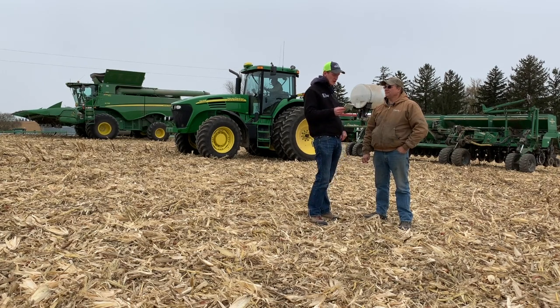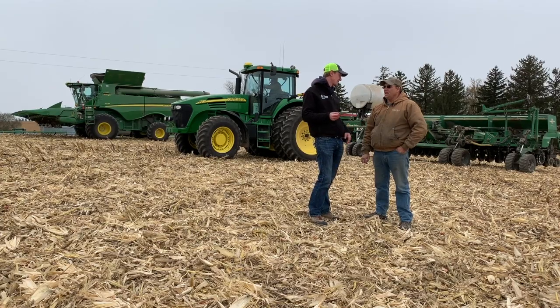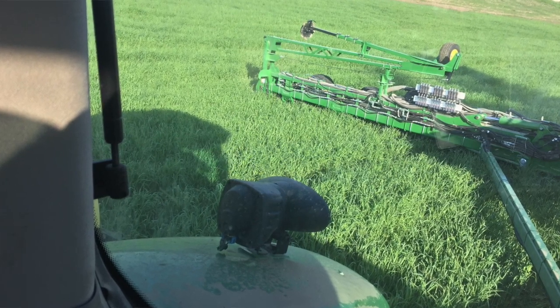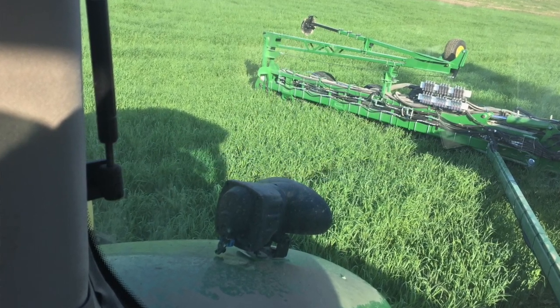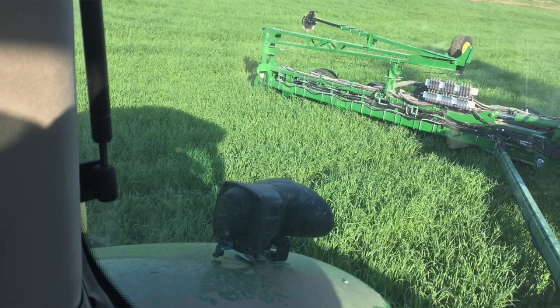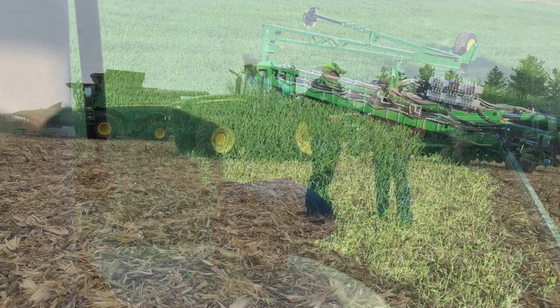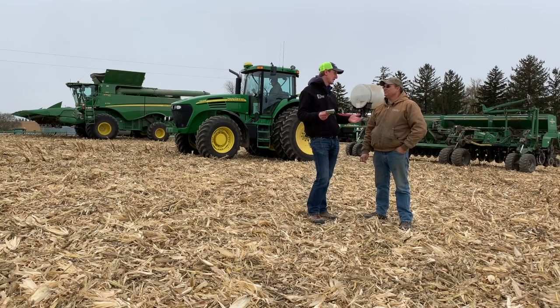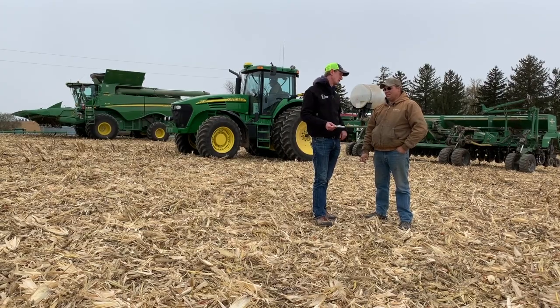You guys have awesome soils. You've been cover cropping for how many years? We've been cover cropping six, seven years now. And how many years no-till? Been no-till since the mid-90s, so we're not quite 30 years yet, mid-20s. Great. And I've been seeing infiltration rates, six, eight, even 10 inches of rain on this farm go right in the ground, so it's been awesome. Yep.